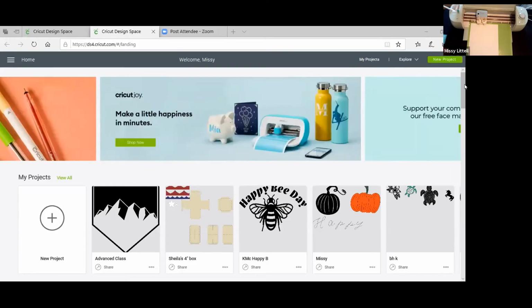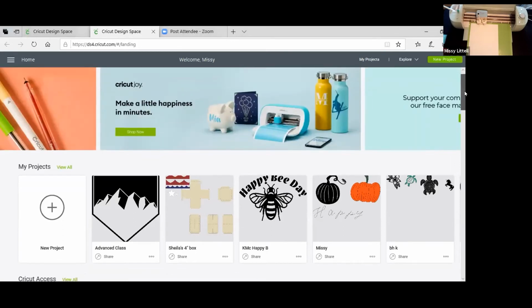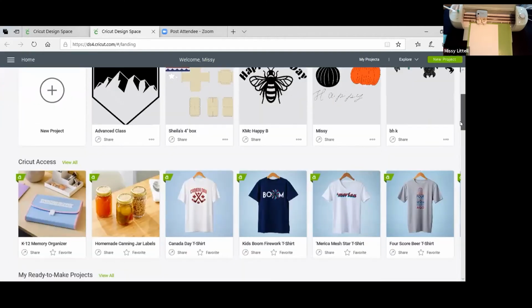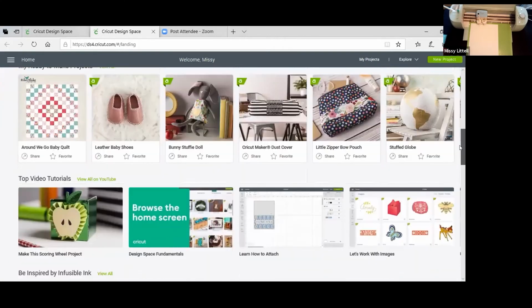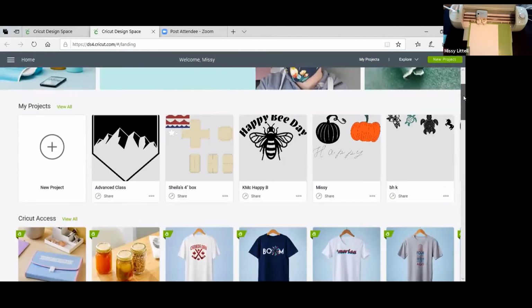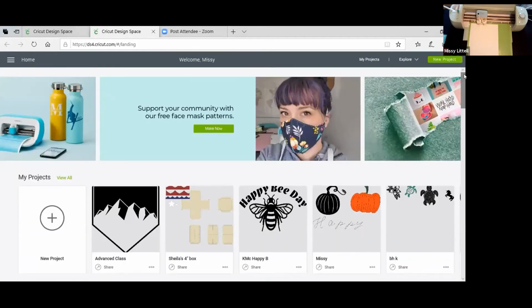When you first log in, this is what you will see, and it starts by showing you projects you've worked on recently and then some suggested projects, and these change based on the season. If it's Christmas time, there'll be ornaments. If it's fall, there'll be cute little pumpkin cards and things like that. But we're going to head into my projects over here in the top right hand corner.